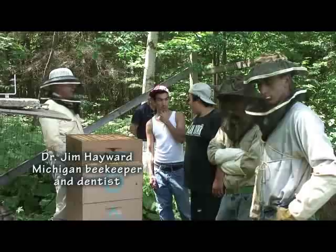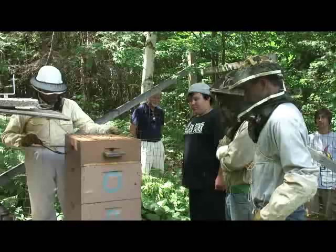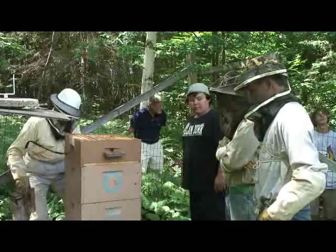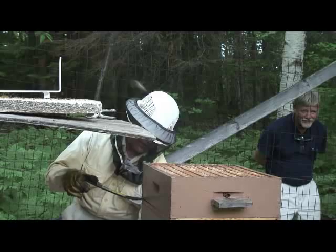Okay. It's generally down in these bottom two brood chambers, and the queen will move through that for the worker bees over the course of the winter and keep new larvae growing. The part of the hive where the new bees are growing has to be kept at 93 degrees Fahrenheit.